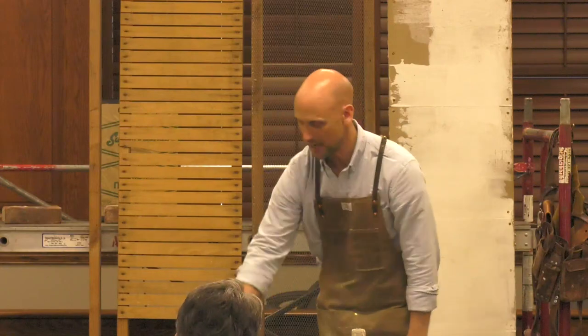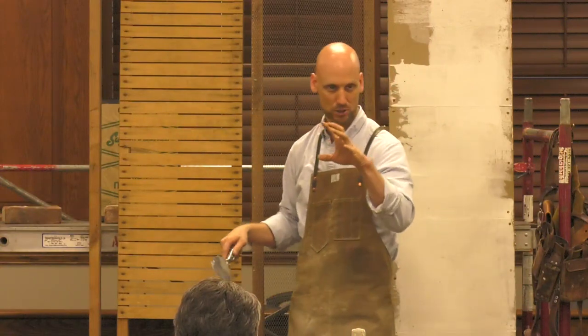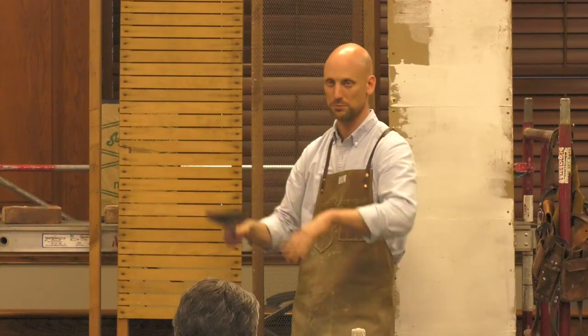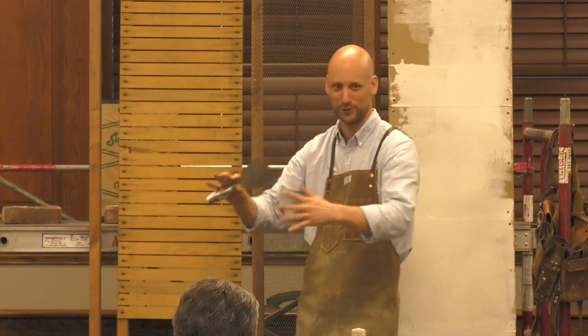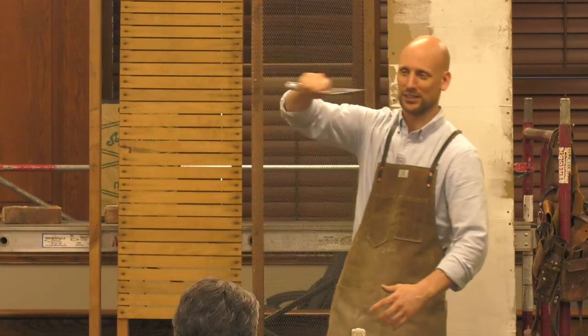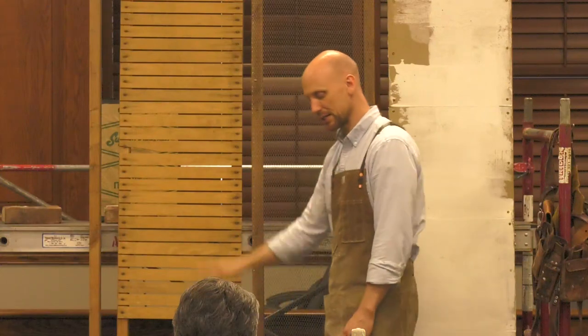Take your trowel and make some hash marks in it to give it grip. You don't want it smooth. You don't want to float it smooth. You can be really picky and say, I'm going to make this really pretty on the first coat, but nobody's ever going to see it. You need to hash mark it. Make sure it's got something to grip. So that's the first coat.